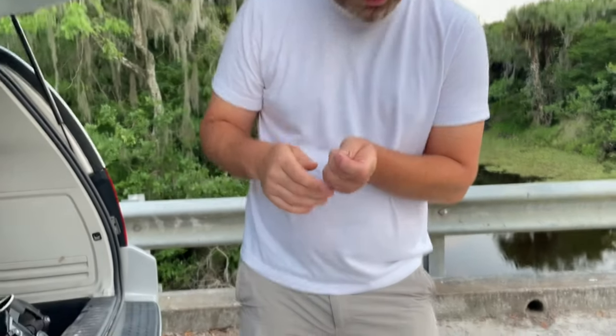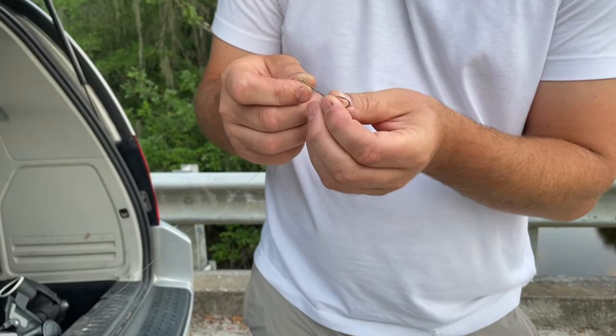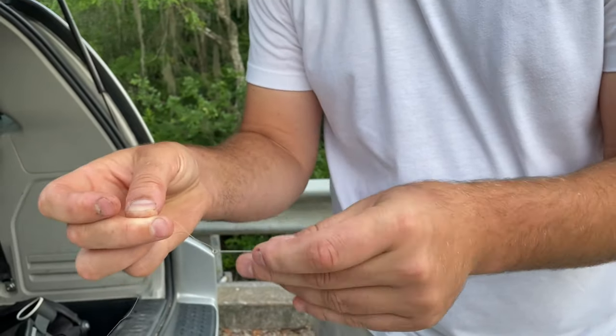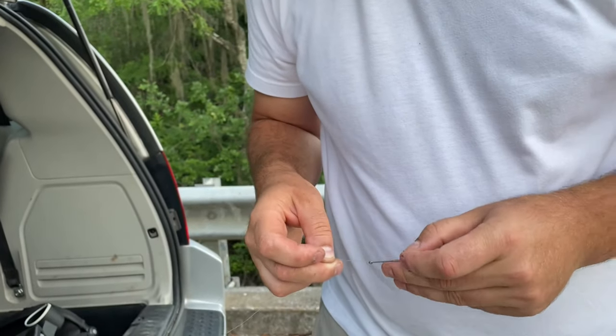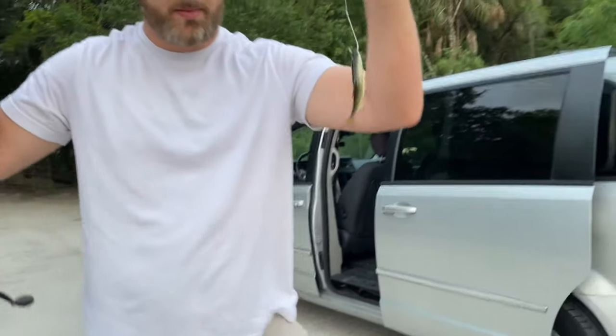So all I've got is, we've got two rods in the water. And the goal right now is, I'd love to catch a giant gar, but I'd take anything. But because the gar is a possibility, I'm gonna use a long shank hook. And that's what we're gonna do. There we go.